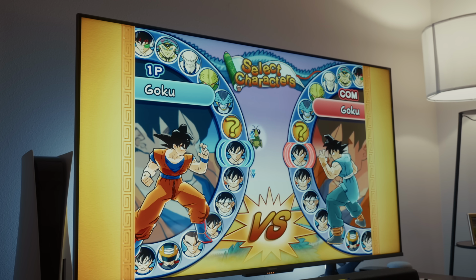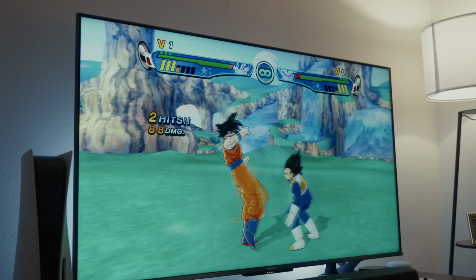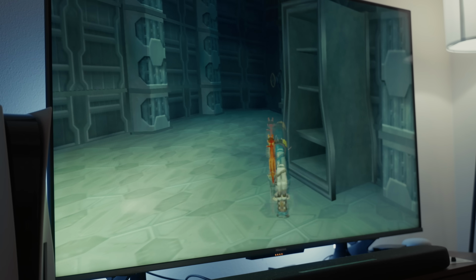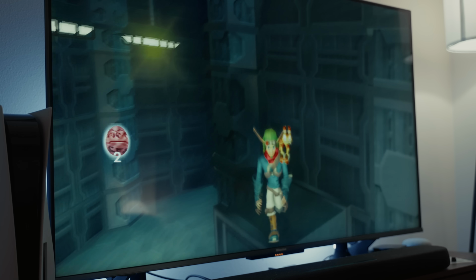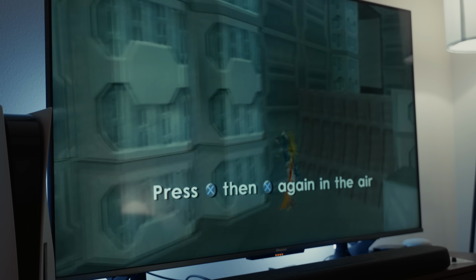So if those PlayStation exclusives don't do it for you, this was also the generation of consoles that had the HD collections. Now the HD collections brought back these amazing PS2 classics that we know and love and remastered them for the PS3. So think of games like Sly Cooper, Ratchet & Clank, Jak and Daxter, God of War, Dragon Ball Z Budokai.